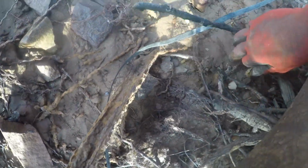Let's look here, back in this stuff where it could have got hung up. Maybe rake in here. I got my rake, but down here, right back in here, there's something. It's another core. Just hold on. See, it's a river cobble and it's that green stuff. I'll get back with anything else later.